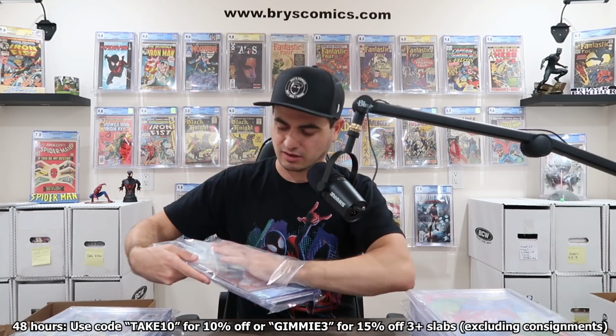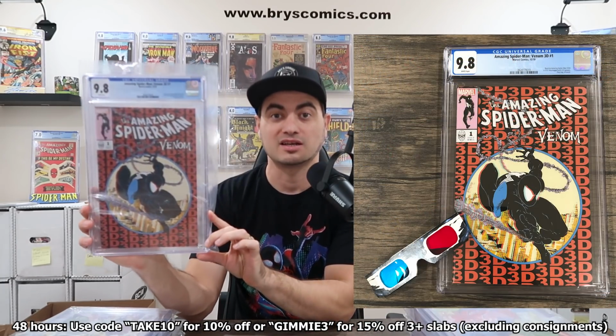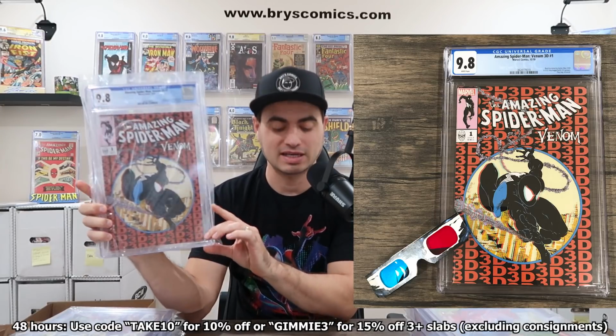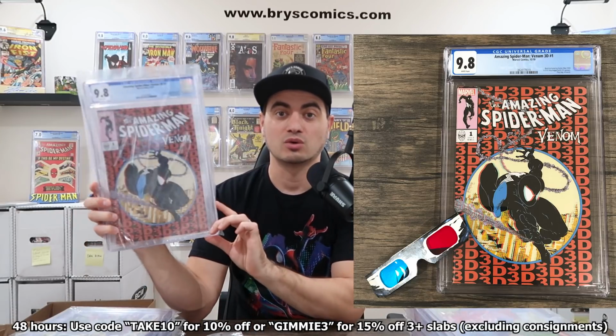Next up, we have a cover lovers thing. We have Amazing Spider-Man Venom 3D #1. This reprints ASM 300 in 3D, and it comes with these awesome 3D glasses. It's a really cool way to read ASM 300. If you can find a raw copy with the glasses, I highly recommend it.